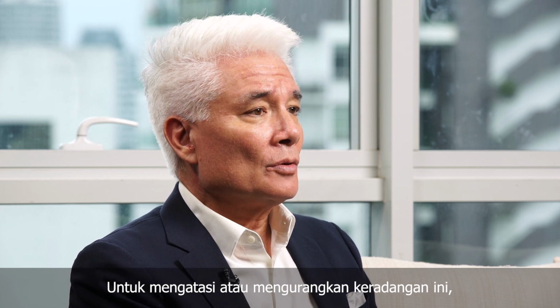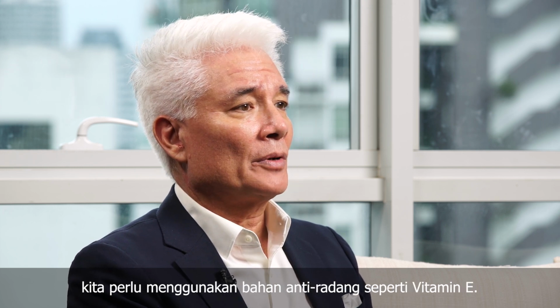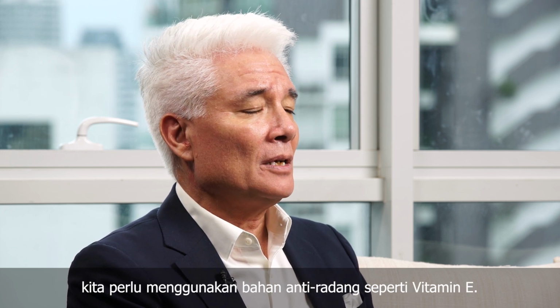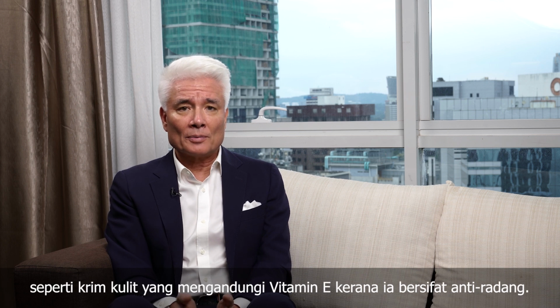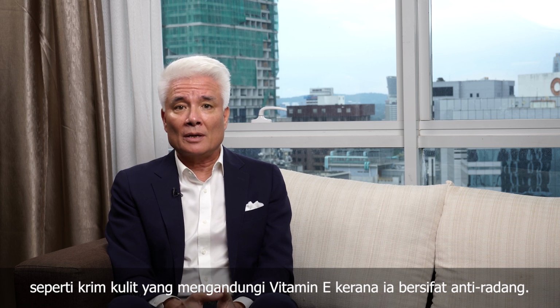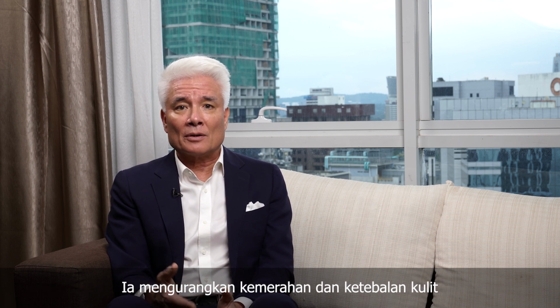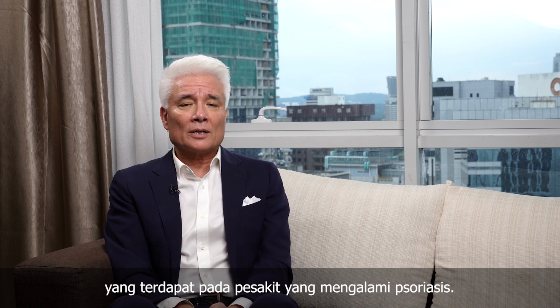What we need to get rid of the inflammation, to reduce it at least, is an anti-inflammatory substance such as vitamin E. So what's important is to apply a topical formulation, a topical skin cream containing vitamin E, because it's anti-inflammatory, reduces the redness and the appearance and actually the thickness of the skin in patients suffering from psoriasis.